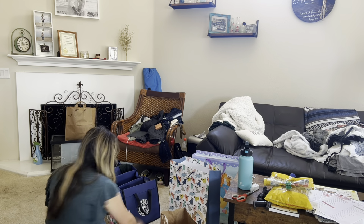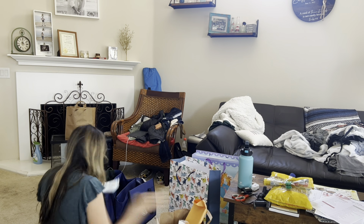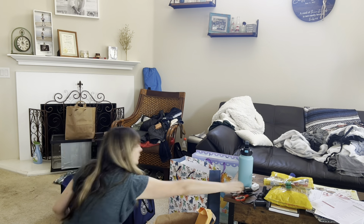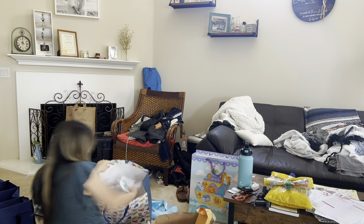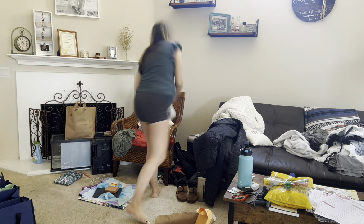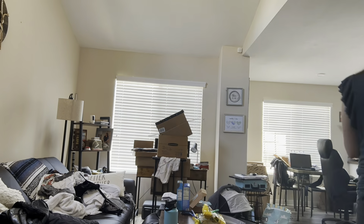I start organizing my car organizer that I'm going to put back into my car. And then I start folding all of my gift bags. I started taking everything off the chair and then starting to organize from there.